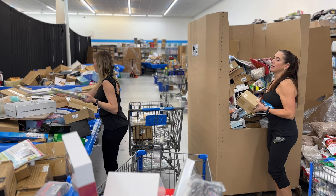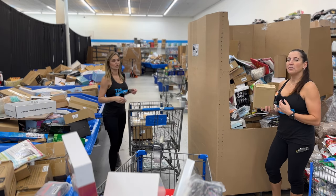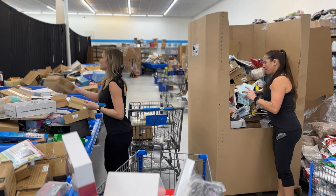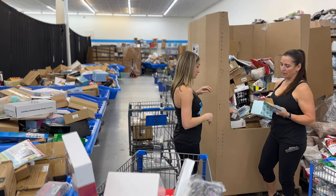Vacuum insulated coffee cups. We get lots of Yetis, we get lots of Arctic, Frenchie, and whatever different brands. Yeah. We get those all the time too. We get the coffee mugs, wine cups, and the thermoses.